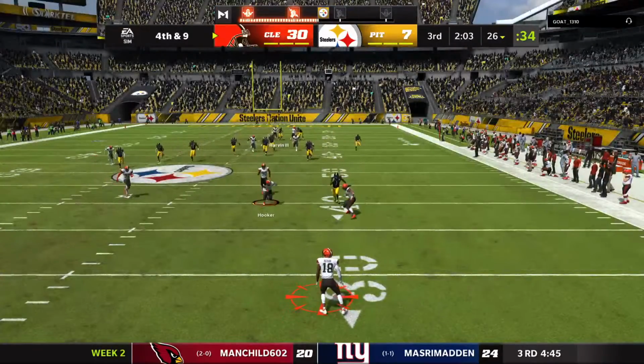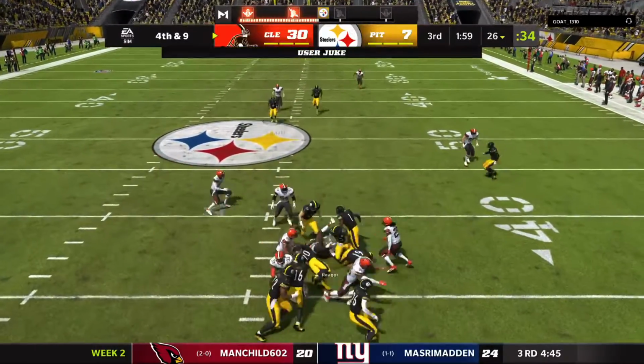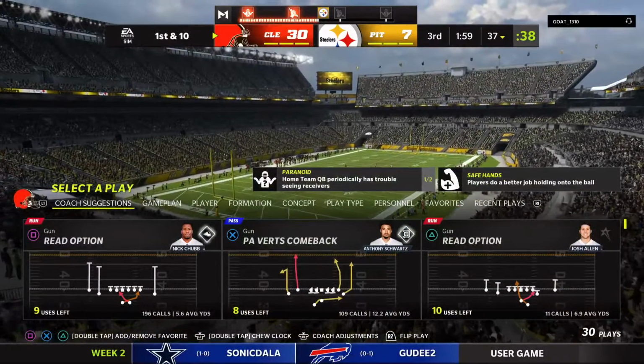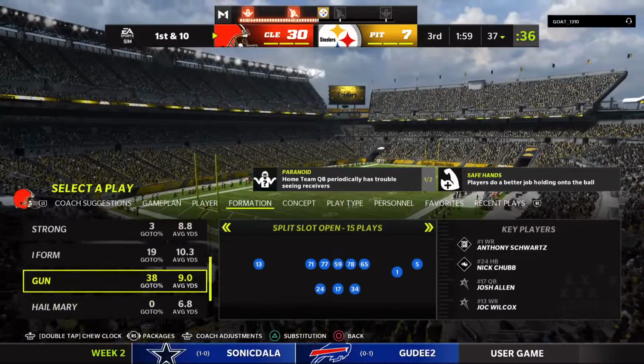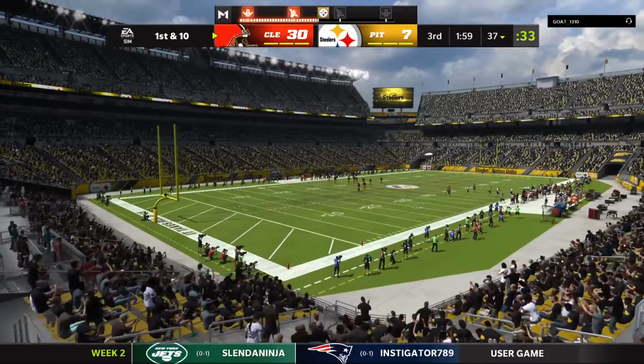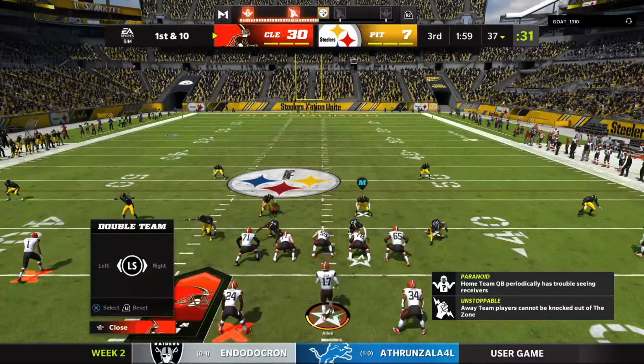And just a single punt for him in the loss last week as he sends this one away. Dancing away at the 35. It's a 42-yard punt, but 8 on the return. And the Browns will take over 1st and 10. The Browns drive about to get started.